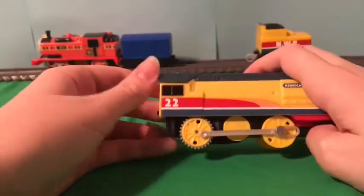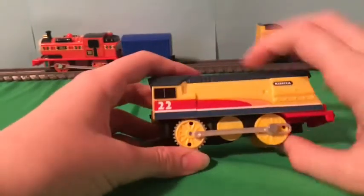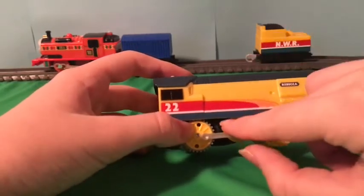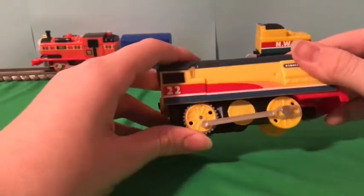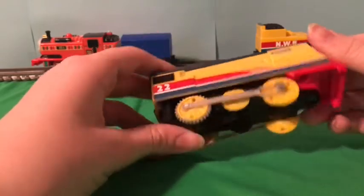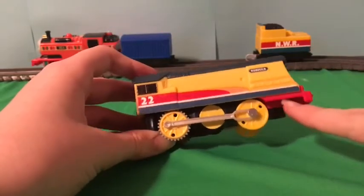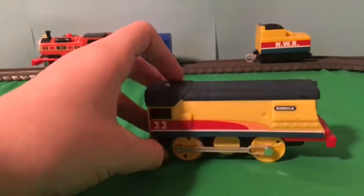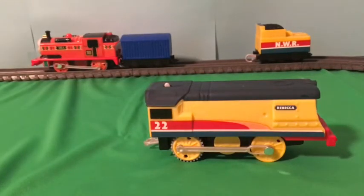We'll start on the sides, like we did with Nia. She's got this nice red and orange stripe. She's number 22. She's got a white stripe right below it and a teal stripe below it. She's got nice yellow wheels. Really like that, but she's supposed to have a pair of front wheels up at the front, and I'm surprised that they didn't do that, because like on Trackmaster 2 Edward, one sec.